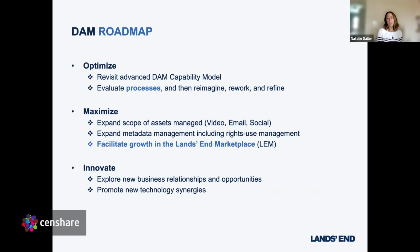In the area of innovation, we'll be exploring and leveraging business relationships and technological synergies. Where can we and should we integrate to advance Lands' End as a digitally driven company? For example, is there an opportunity to integrate with third-party marketplace vendor DAMs to flow images back and forth? Also, what other scalable and replicable workflows can we integrate with our vendors, such as the one we're going to look at a little bit later in this presentation?